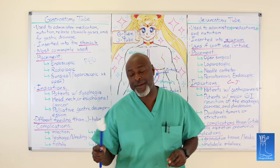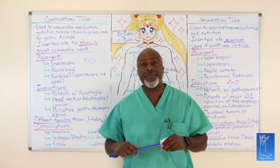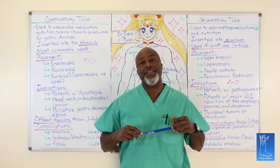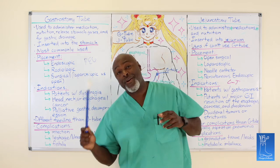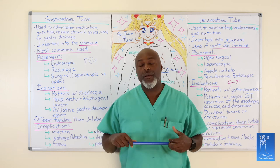Okay. So Emma was talking about a patient we saw today where one pops out more than the other. He's a little different because he has a hernia. Hernias and G-tubes are a pain in the butt. They just don't mix. Cirrhosis and G-tubes, pain in the butt. They just don't mix.